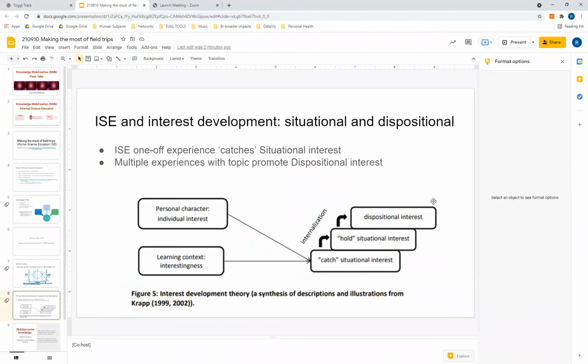There's one other thing I want to talk to you about regarding how we can help people make the most of informal science education, and that is interest development. How do people develop interest in something? Well, first we want to break down interest into situational interest and dispositional interest. Situational interest is what you're doing at the moment. Is it interesting? Dispositional interest is, what are you interested in? I'm interested in plants. I'm interested in mountains. I'm interested in computers. So it's part of your identity, actually.